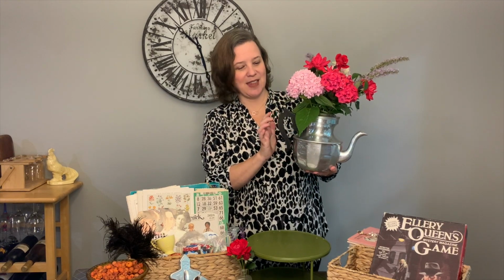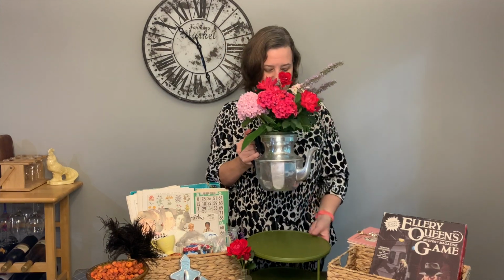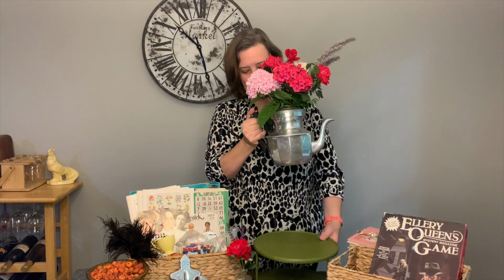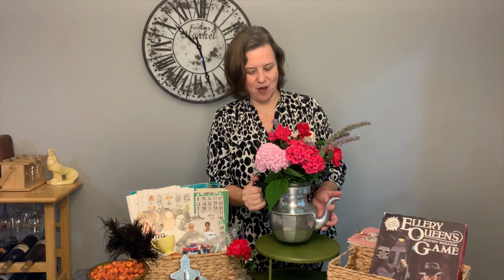I love the fact that it's got a wooden handle on it, and it's just a really cool shape, so it's perfect for flower display. Also found a cool vintage Lazy Susan that I will be able to put things out on. I thought that would look really cool as a cupcake stand for a retro party.